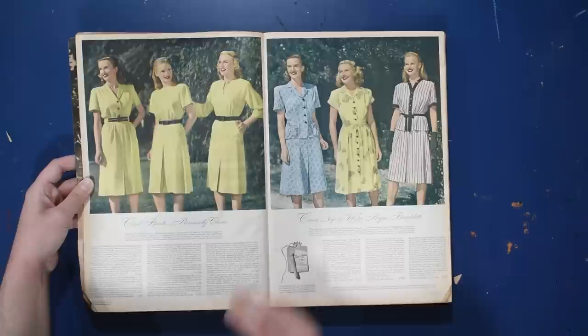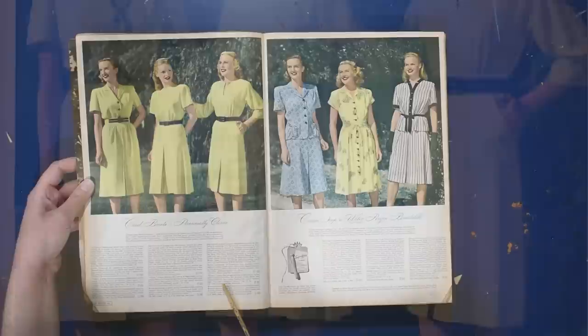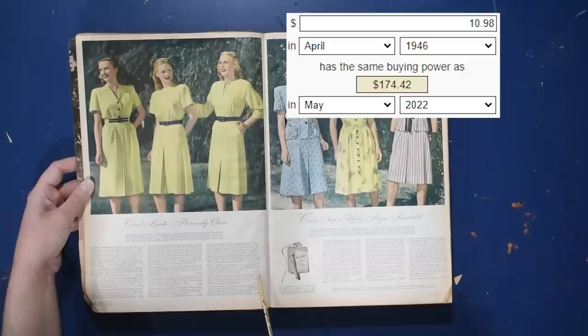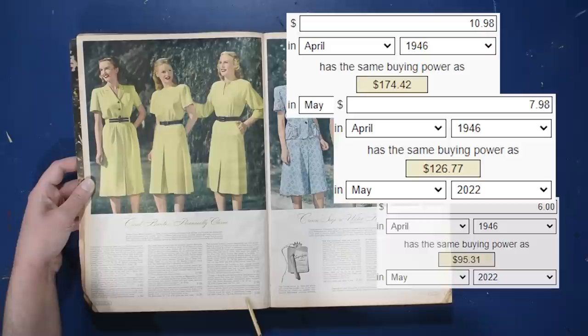Personally, I prefer the Carol Brent Perennially Classics over here, especially in this chartreuse sort of yellowy color here. And these again do come in three different fabrics and three different prices for those different fabrics. So we have a rayon gabardine as our finest quality, smooth, textured, firmly woven fabric. And that one is $10.98. We have a spun rayon and cotton blend. That's going to be $8. And a rayon shantung, a good quality cool fabric with a nubby textured weave for only $6. So the different price ranges of those different textiles.